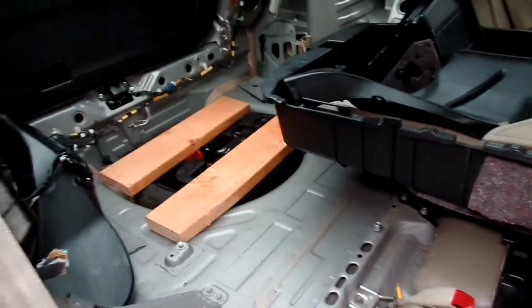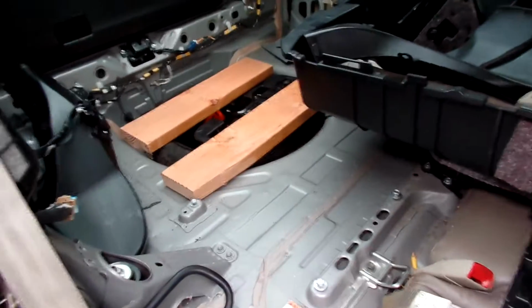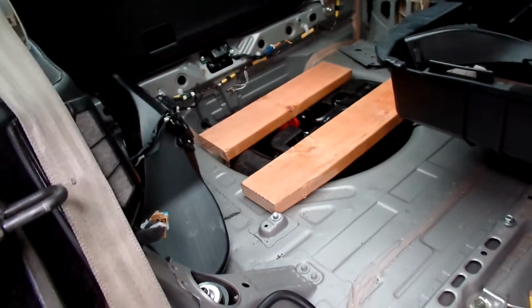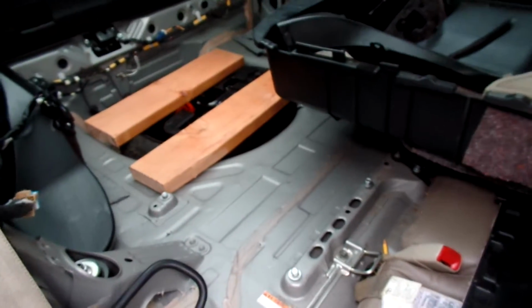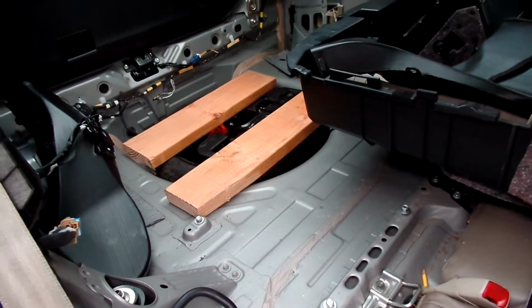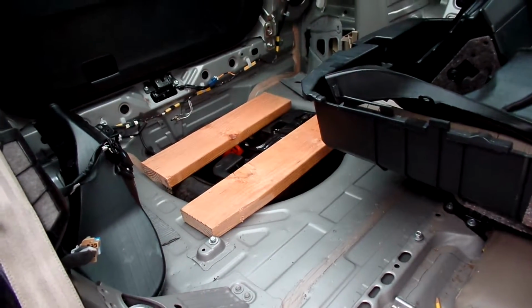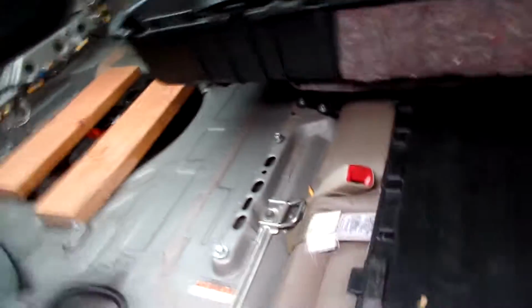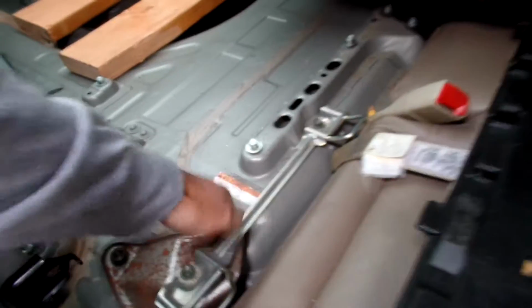But I'll admit, you need space to work on the car, because this car ain't gonna go anywhere without the battery. It's got to stay here, and you need a place to work on it. You can't really work on it inside the car. I wouldn't recommend working inside of the car because there's a lot of metal in here.